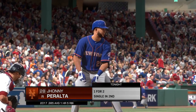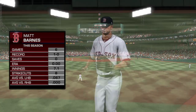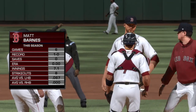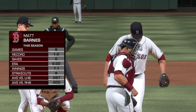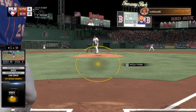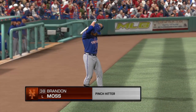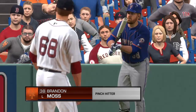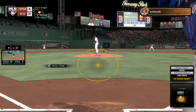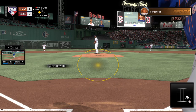Stepping into the box, Johnny Peralta. He's singled in 2 trips to the plate thus far. Matt Barnes is going to take over here in inning number 5, so it'll be a bullpen game from here on out. Matt Barnes. Brandon Moss will come off the bench in a great RBI spot as he's got a runner at third here and nobody out.